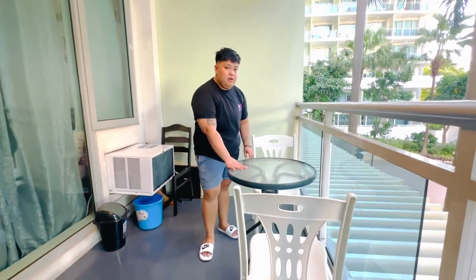And then, dito, may dalawang chairs dito. Meron dito yung table. So, gusto nyo mag-relax, di ba? Mamaya, pag gabi. So, dito mag-relax. So, pwede, pwede. Guys, okay?